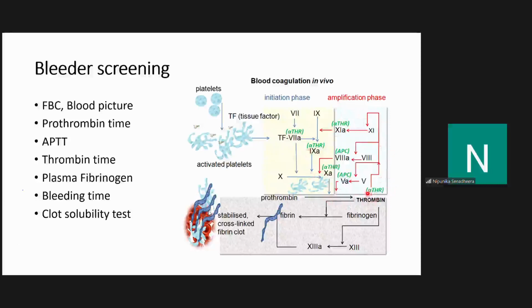is generated. Thrombin will turn fibrinogen to fibrin, and fibrin is cross-linked by factor 13 and made into a stable clot, with the red cells and the platelets, and all together it forms a fibrin clot and prevents bleeding. So this is the clotting pathway.